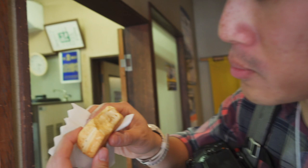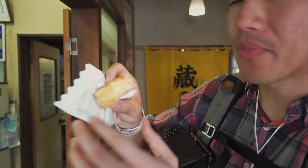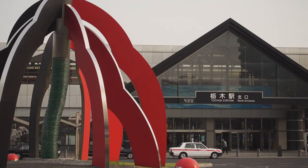Okay, this one's not as hot. But you got the custard inside. It's a nice kind of egg batter that they use to make the cake. Perfect level of sweetness. Really tasty. Well, that about wraps up our day trip from Tokyo to Tochigi.